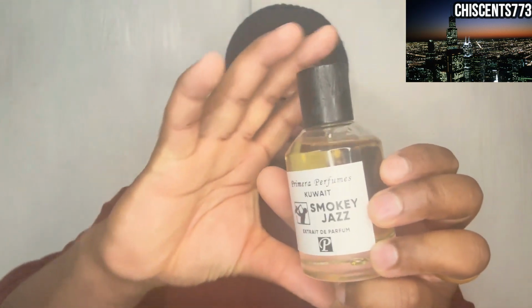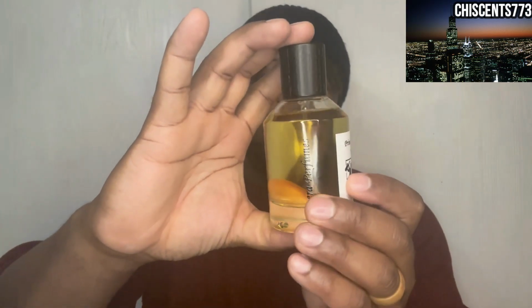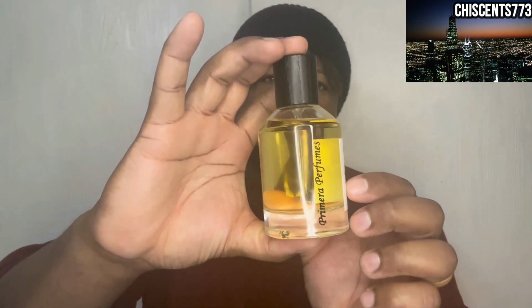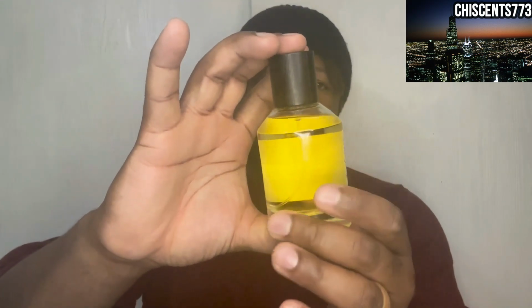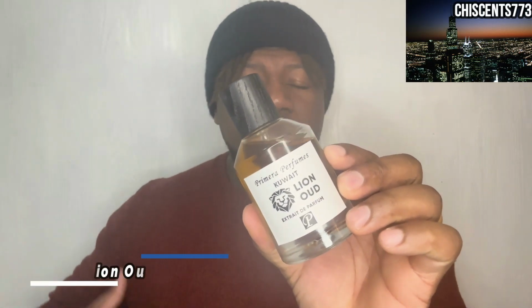And this is what the bottle looks like. Since I didn't say what the bottle looks like, I really enjoy what they've done with this bottle and how it looks specifically. Very, very good bottle, very good fragrance. The next fragrance from the line that I picked up as well is called Lion Oud. So Lion Oud is probably my favorite between the two, because it's so different from the other fragrances that I have.